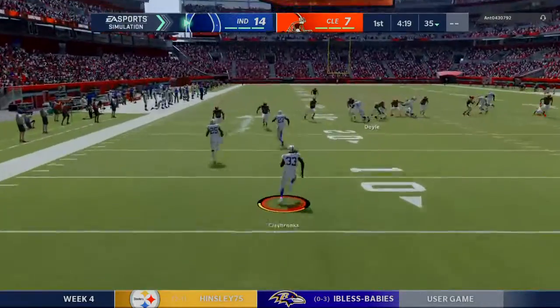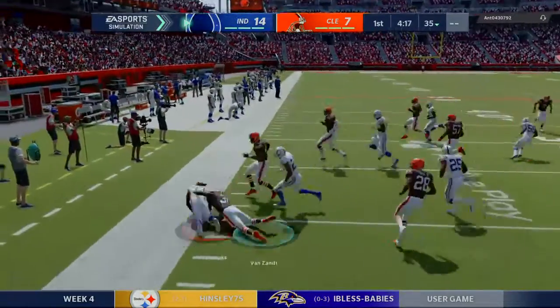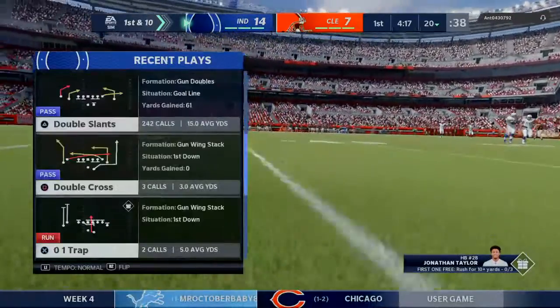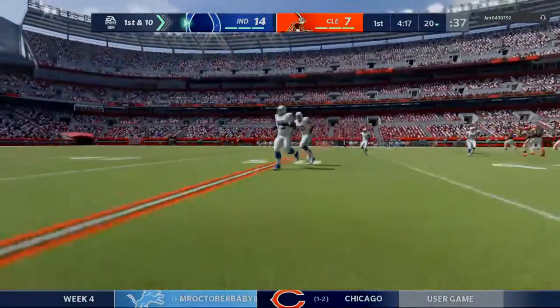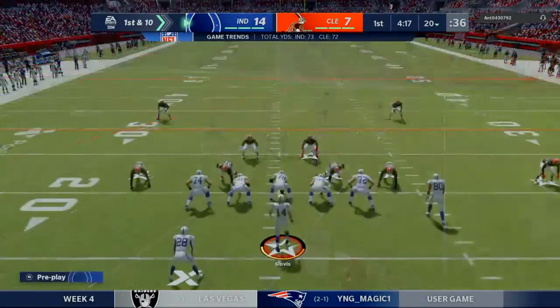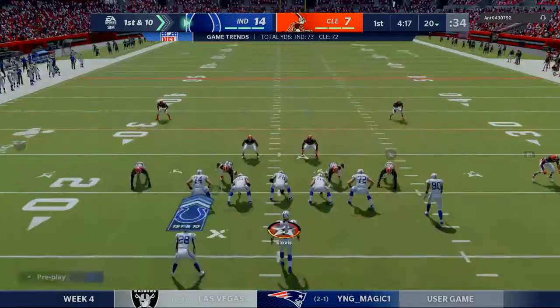Taken about 7 yards deep. And the decision to come out of the end zone is going to cost him 5 yards as he's taken down right at the 20. At their own 20-yard line. The Colts come to the line ready to start their next drive.